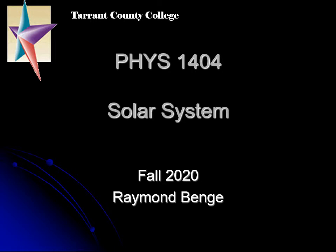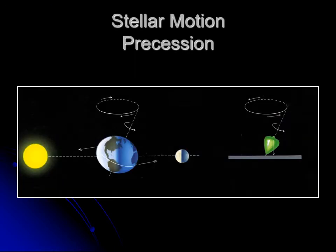But there's a couple other motions about the Earth's orbit around the Sun, and how it affects things, that I want to talk about. The first one is stellar motion due to precession. Earth is tilted on its axis 23.5 degrees. Well, an interesting thing in physics: if you have a top that's spinning and you tilt it over, rather than falling over, gravity pulling on it makes it spin around and change what direction it's pointing. The term for that is precession.